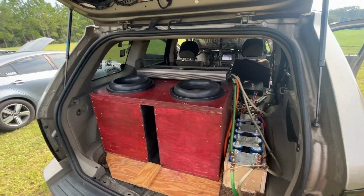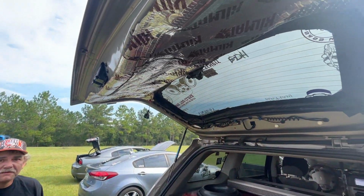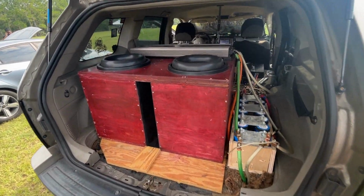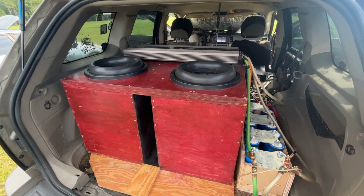That's all good. Work in progress. I got it. Definitely did some back hatch work too. Yeah, it looks good. Be doing the roof when the wife gets here. Yes, sir.